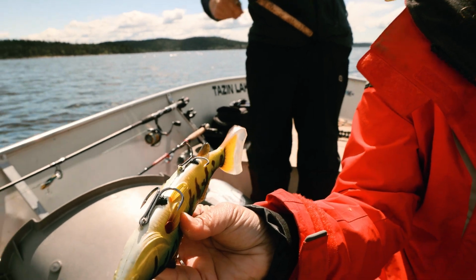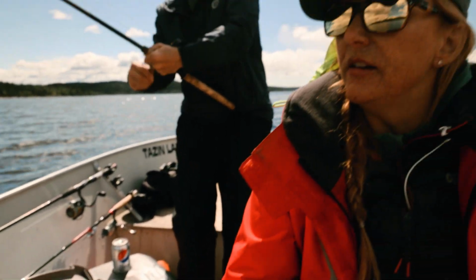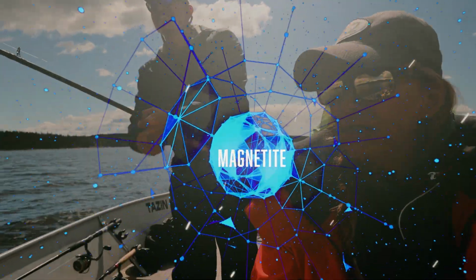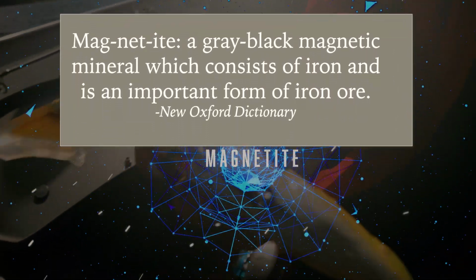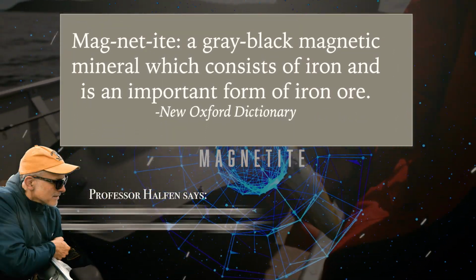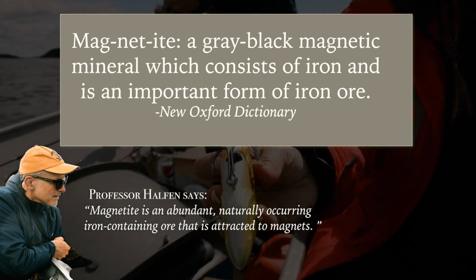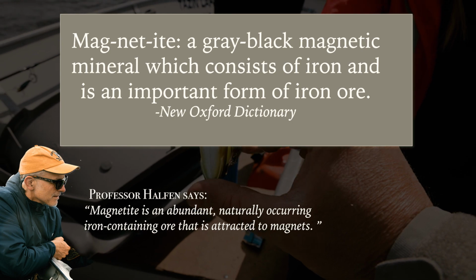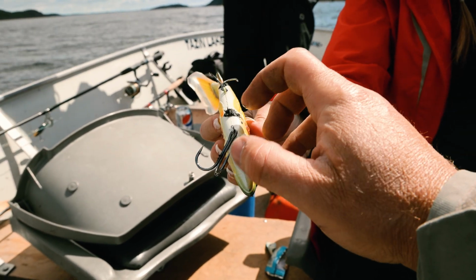Or if it's for meteors. No, it's not. You laugh at me, but you think. Naturally occurring iron ore. That's iron ore, Jason? That's iron ore. Magnetite. Let's take a look. All right, when we get back to Wi-Fi, we're going to Google meteors and what happens. Professor, let's watch this. Let's see if I can do it. Oh, no, didn't do it.